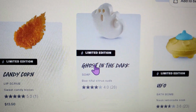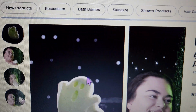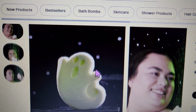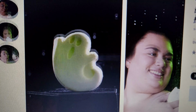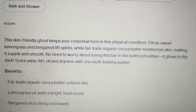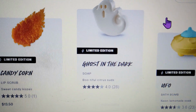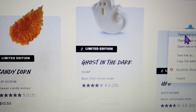In the dark soap. This looks like it's glow in the dark. That's pretty cool. Beautiful citrus scents. I honestly want to see the pumpkin mask.